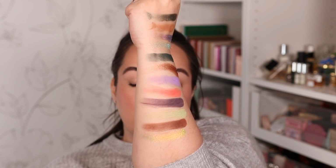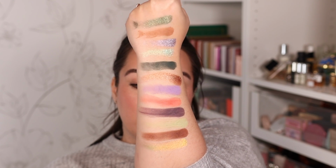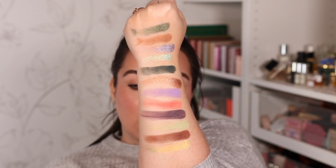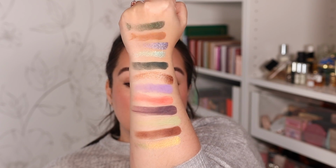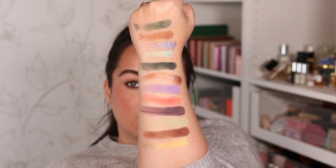So take a look right here at the stunning swatches from the Earthwood palette. Really beautiful, and I did not build any of these shades up apart from the last one that you saw me repeat. These shades are truly this pigmented and this soft and this buttery and this smooth.